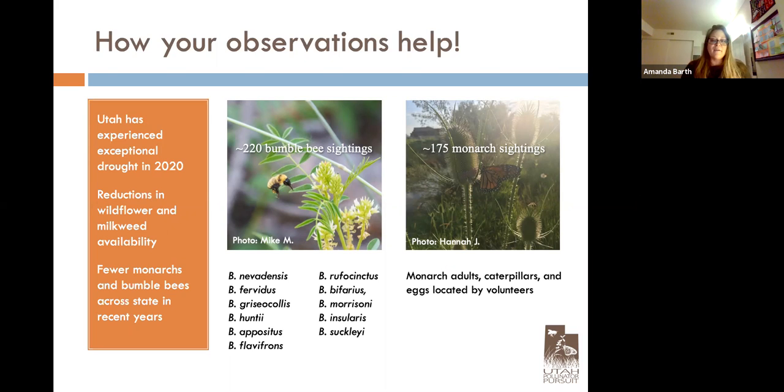And we have about 175 plus monarch sightings, which is also huge, because we have such a small Western population this year. To have 175 sightings in one state within a range that only has about 30,000 individuals from the starting point in the wintertime, this is huge for us to be able to detect. Volunteers submitted sightings at all life stages. We saw adults, caterpillars, eggs. I don't know about pupae yet, but I'm still looking through the photos.